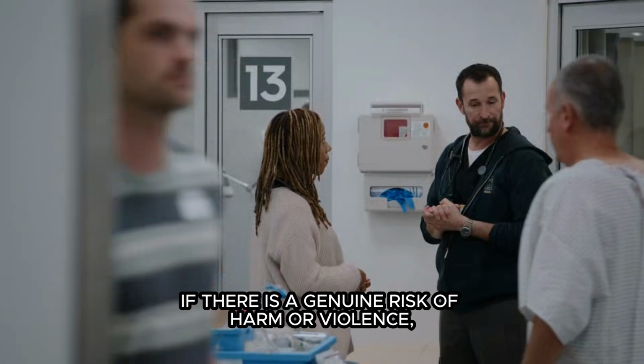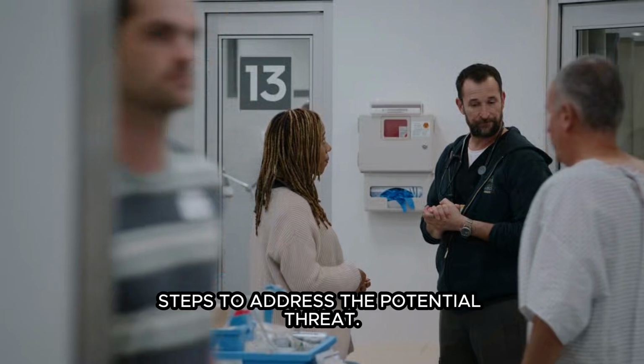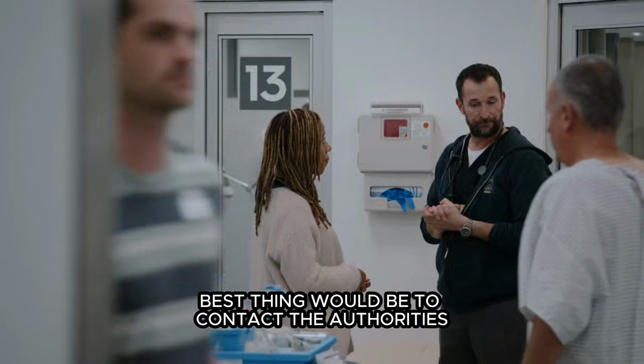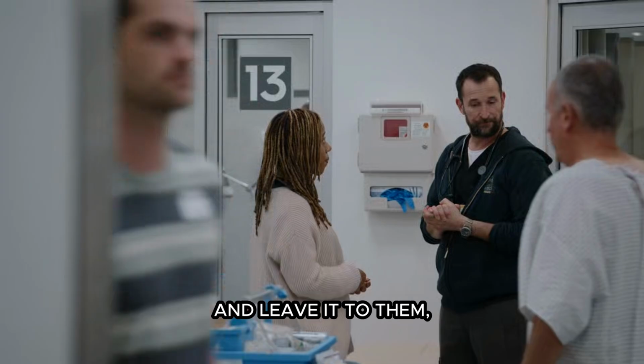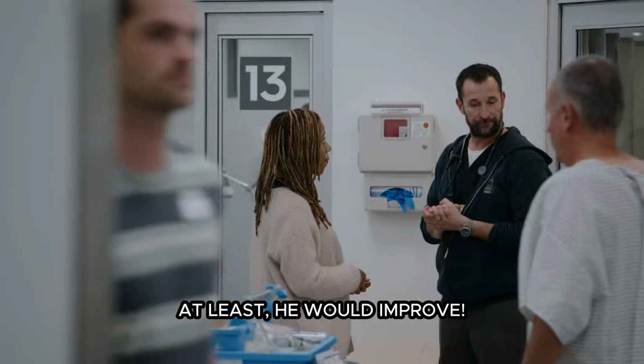Okay. If there is a genuine risk of harm or violence, the doctor has an ethical obligation to prevent harm. This may involve taking steps to address the potential threat. Best thing would be to contact the authorities for a possible threat in the son and leave it to them, even if it means the boy would face consequences in the future. At least he would improve.